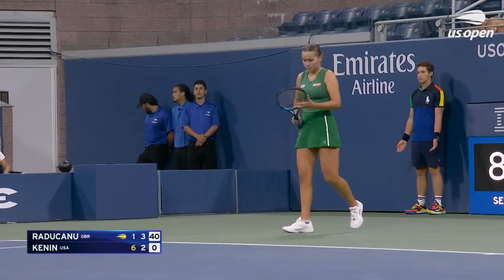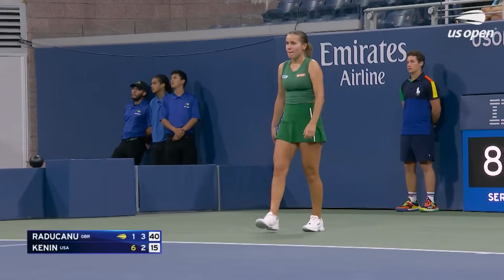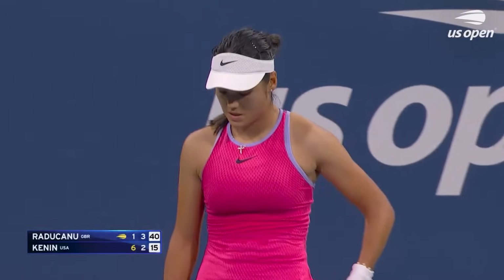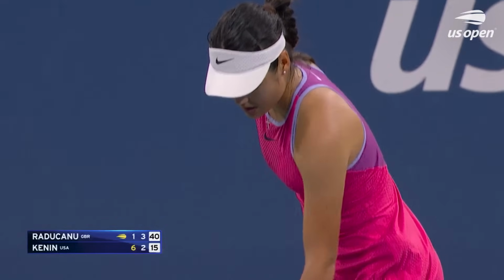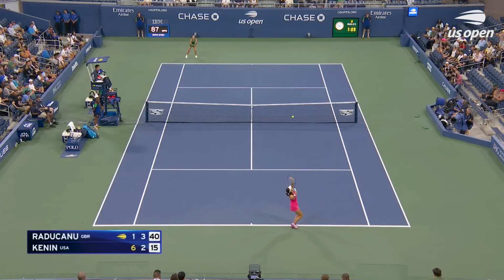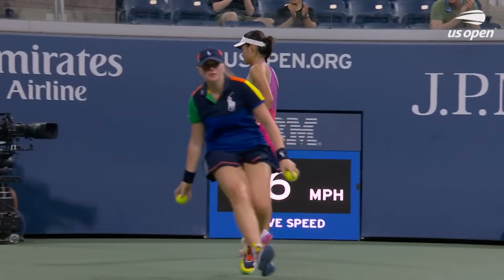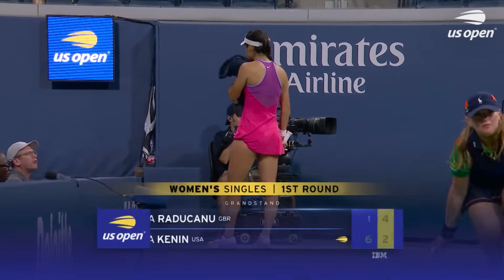Exceptionally early. 40, love. Pretty much a free hit in this game, so just swung very freely. Again, Raducanu now. She's at a fourth game and underlines the break advantage for the first time today.